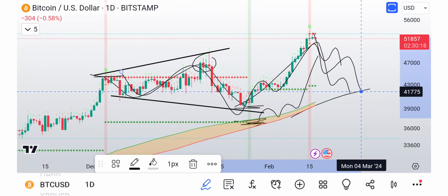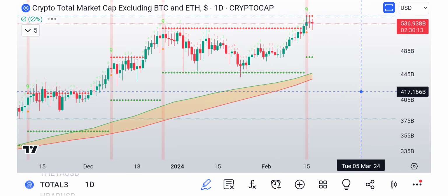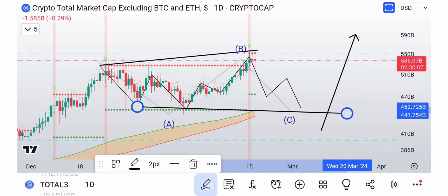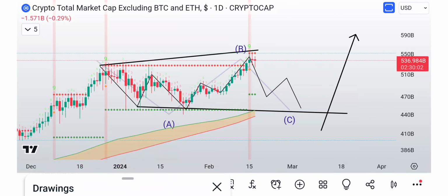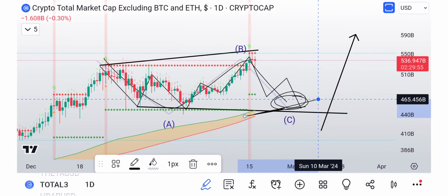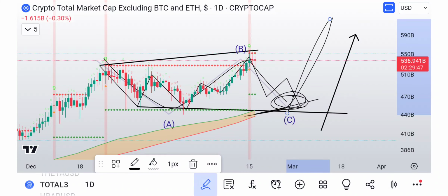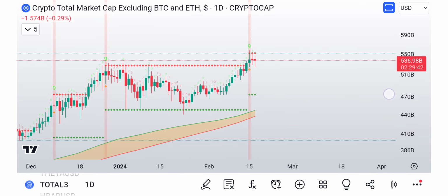1, 2, 3. So then if that's the case, then we can see what? Total 3 doing something similar. Which is what? A potential flat. So A, B, C. So let's get back down here, test the bull market support band, then we can get the heck out of here, right? Now, if this is invalid, this is sort of the short-term bearish situation. If this is invalid, then what do we have?